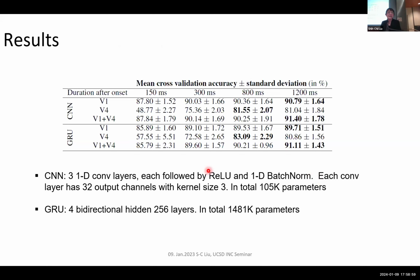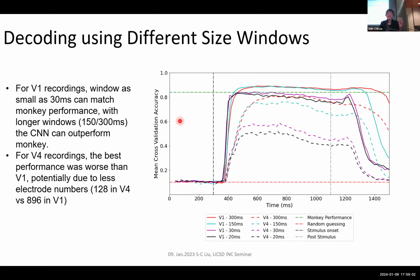I'm going to skip over this slide. It's a bit heavy, but one thing is that we wanted to see whether you can use a small size window in order to discriminate the letter. And so what I'm showing here quickly, in the end, we use the convolutional neural network, right? And this is a running window, and we choose different size windows from the different recording areas. So for example, the solid lines here always come from electrodes in V1, and different size windows going from 300 milliseconds down to 20 milliseconds. And also the dotted ones here come from V4, again for different time windows. And then this is the performance of the monkey. This is random guessing. So if you do anything better than this, it's good.